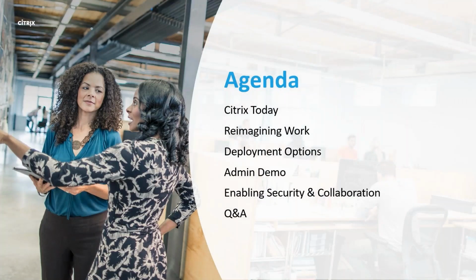Okay, so we'll start off by talking about Citrix today and how we're helping customers in regards to BCP and the different verticals we're a part of. Then we'll move on to how Citrix is reimagining the future of work and going over the Citrix Workspace. Then we'll move on to the different deployment options and what those architectures would look like on-premise versus the cloud. Then we'll move to the Citrix Cloud Admin Console demo and take a look at the different capabilities there.